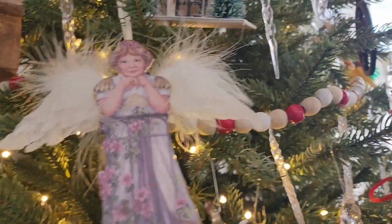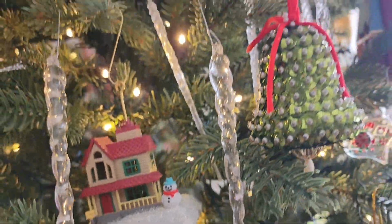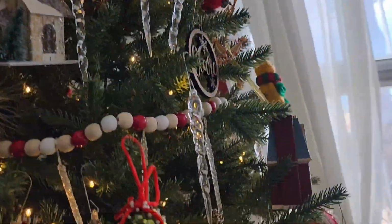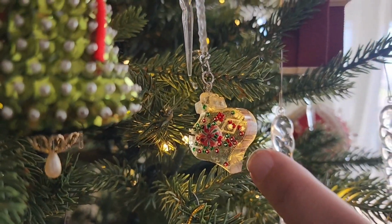Another angel. Very pretty. I love his little house. It's very cute. Little church up there. Somebody made this for me. I think it's originally a keychain, but I put it on my tree. What else? Let's see what else is cute.